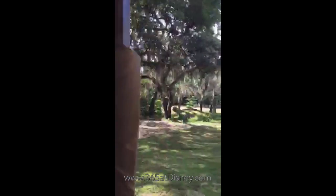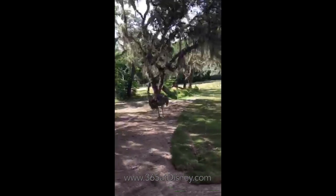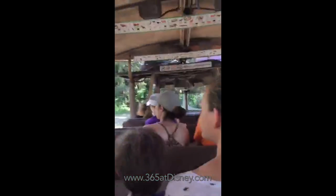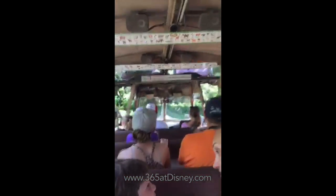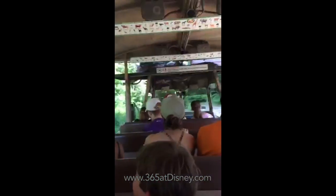There are those Bantu bontebok again over there on the right. Oh, and another ostrich buck over there, and then another ostrich right there. Hi, ostrich. His mouth's so open. That's funny. I think it's bouncy.